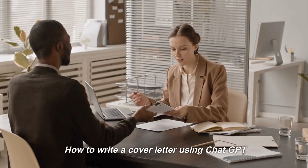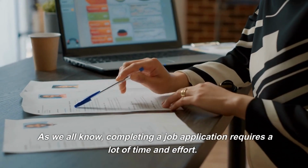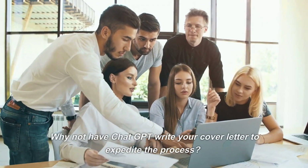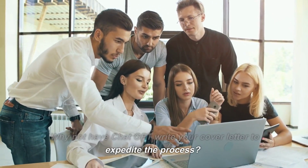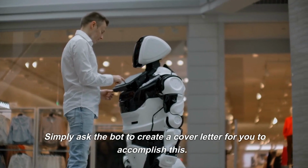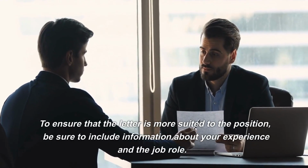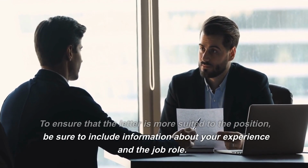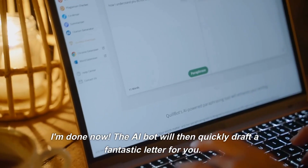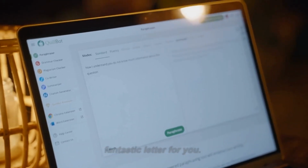How to write a cover letter using ChatGPT. As we all know, completing a job application requires a lot of time and effort. Why not have ChatGPT write your cover letter to expedite the process? Simply ask the bot to create a cover letter for you to accomplish this. To ensure that the letter is more suited to the position, be sure to include information about your experience and the job role. I'm done now. The AI bot will then quickly draft a fantastic letter for you.